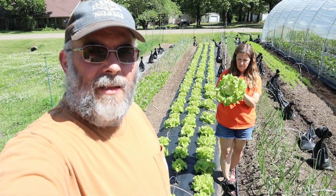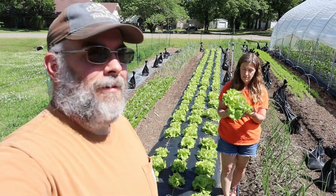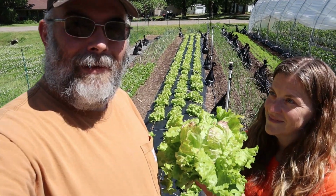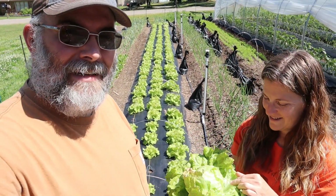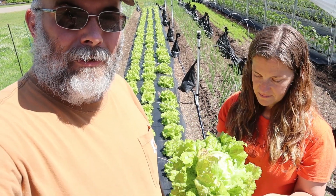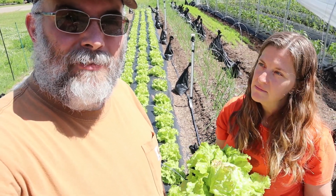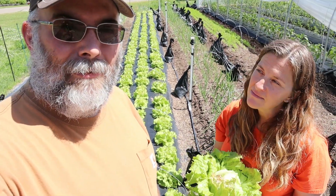Now we've started harvesting the iceberg lettuce, and would you call this traditional, stereotypical iceberg lettuce? No. It doesn't look like the iceberg you get from the store, and it doesn't taste like it either. It has a lot of flavor. It's much better. So we're going to start harvesting this pretty regularly as it starts to warm up here. We've got some heads forming, and we'll try to stay on top of it so none of it goes to waste.